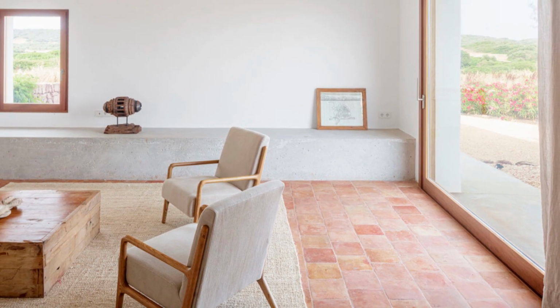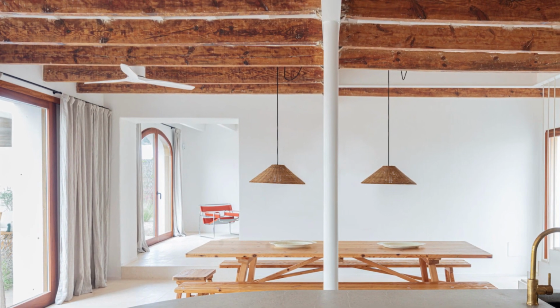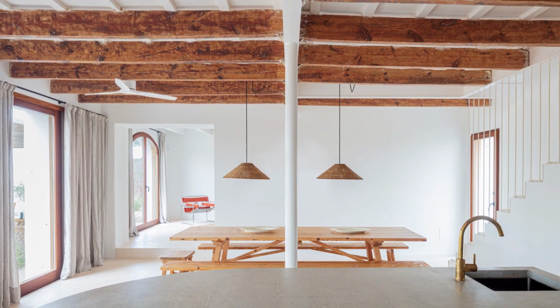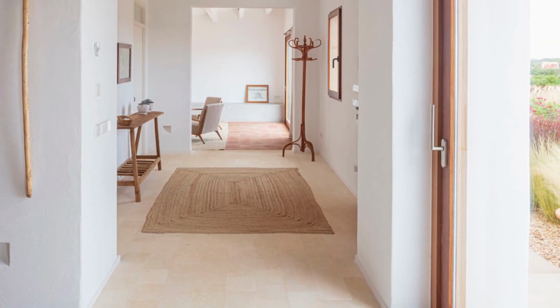The floor-to-ceiling windows in the living and dining areas provide uninterrupted sight lines, enhancing the sense of openness and spaciousness. In the private spaces, strategically placed windows offer framed views of nature, ensuring privacy while still maintaining a strong visual link to the environment.